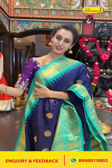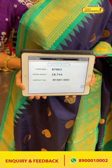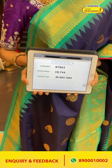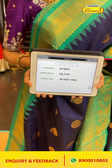I'll give you the pricing and the contact details of this one. The code is BT862 and the price is 18,744. To buy this, take a screenshot and ping us on 8900010002.